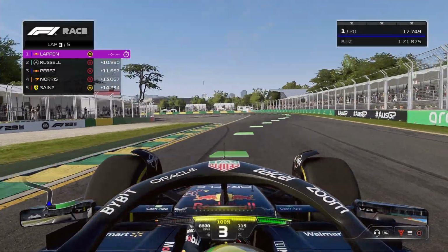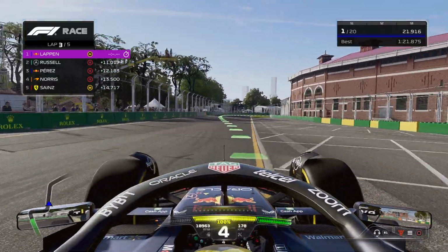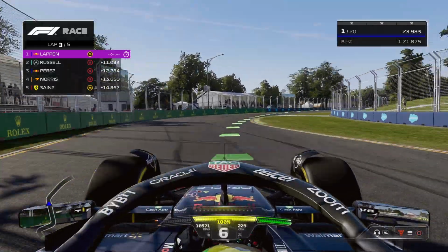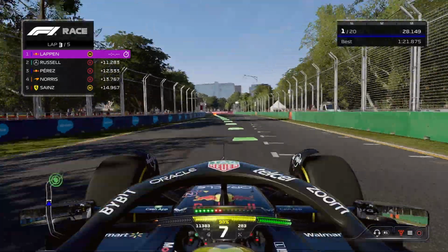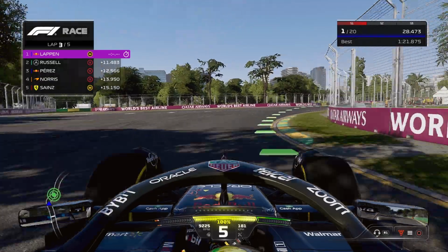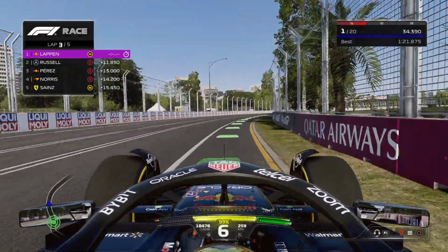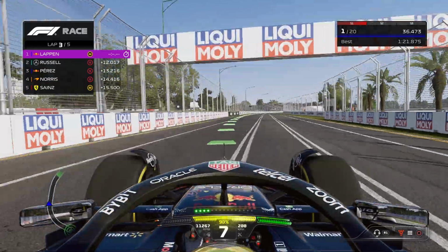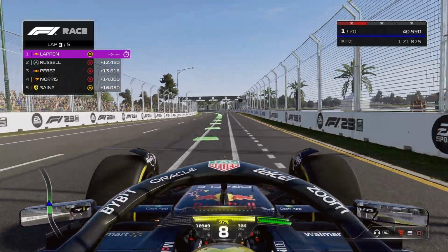Ten seconds now on the field. Sir Lappin is just cruising to a victory unless something out of his hands happens. A nice right hand high speed corner into this flat out section. Definitely one of my favorite corners of the circuit.